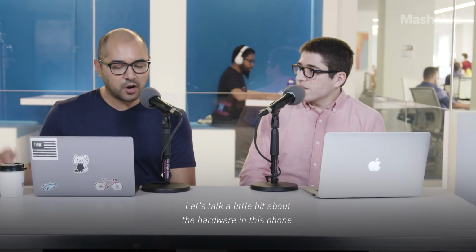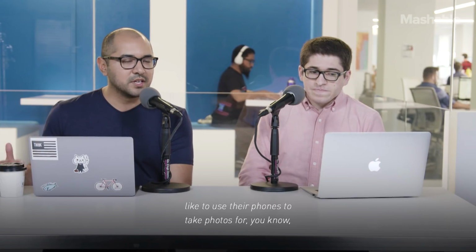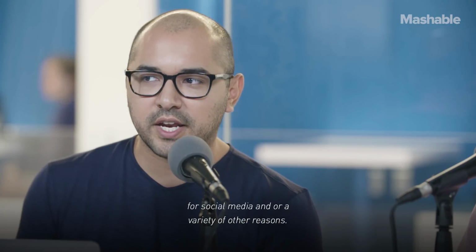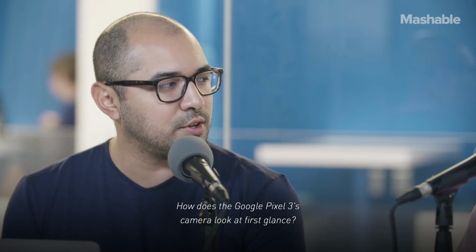Let's talk a little bit about the hardware in this phone, specifically the cameras. I know a lot of people like to use their phones to take photos for social media and for a variety of other reasons. How does the Google Pixel 3's camera look at first glance?